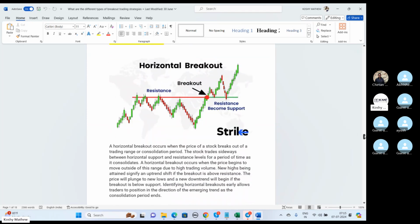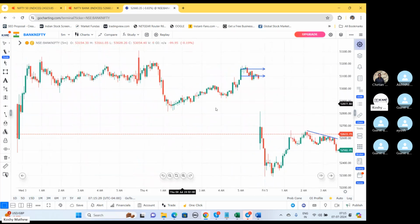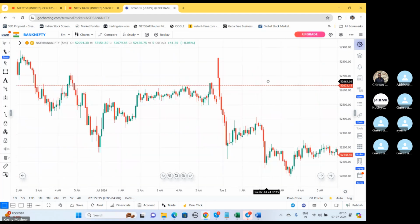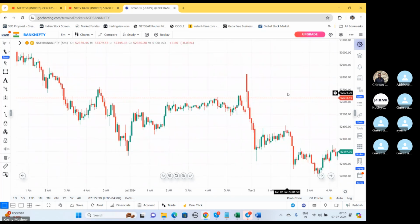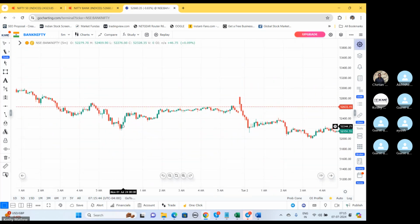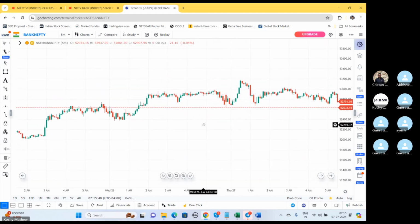Horizontal breakout. This is very simple. That means there is a resistance. If it breaks out of that resistance, the market will go up. This is what timeline? 5 minutes. Okay, anyway, let me show you that.